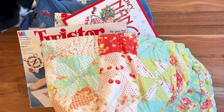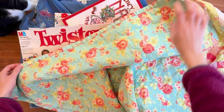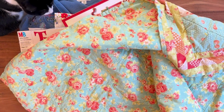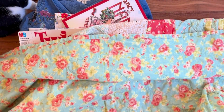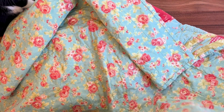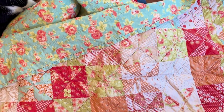And then this quilt I picked up. I think it's kind of like a twin sized quilt. I think it would be good for my daughter's room. It has really nice colors. I'm not too sure about cutting it up and making it into anything, but I think it would be good for her room, or for somebody else if I decide to sell it.